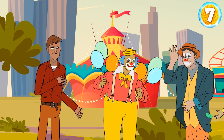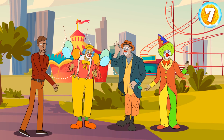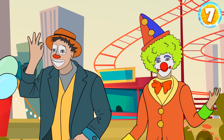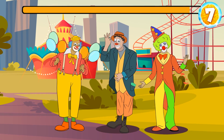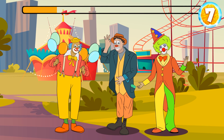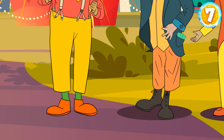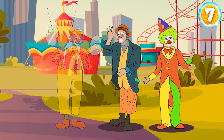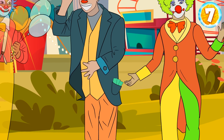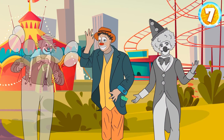Now Tyler runs an amusement park. He's having a job interview with these 3 clowns, but only one of them is not dangerous. Can you help Tyler hire the right person? The first clown doesn't cast a shadow, so he's probably a ghost. And the third clown is stealing money from the second clown's pocket, so he's a thief. Therefore, Tyler should hire the second clown.